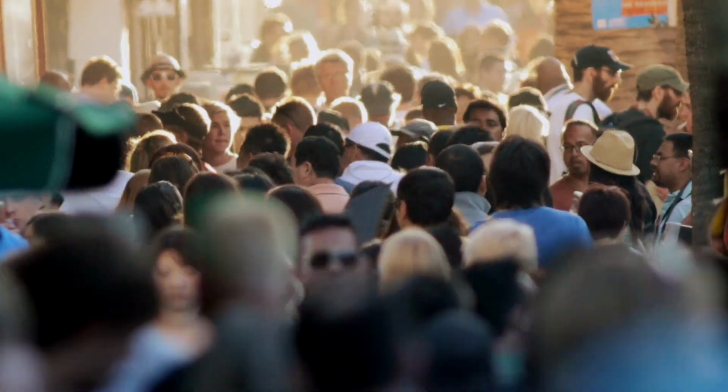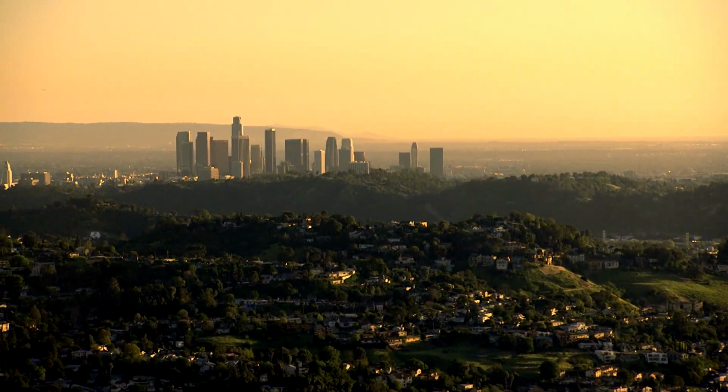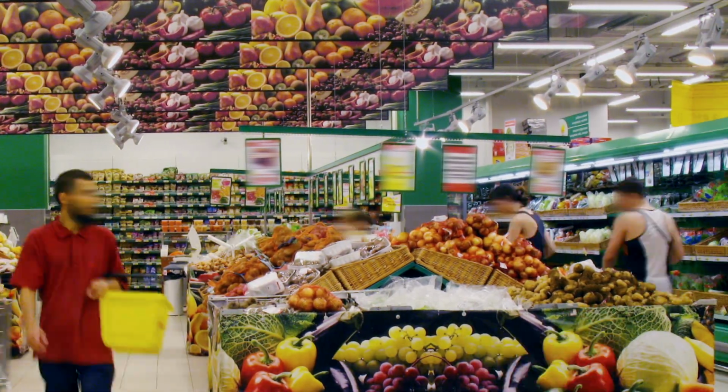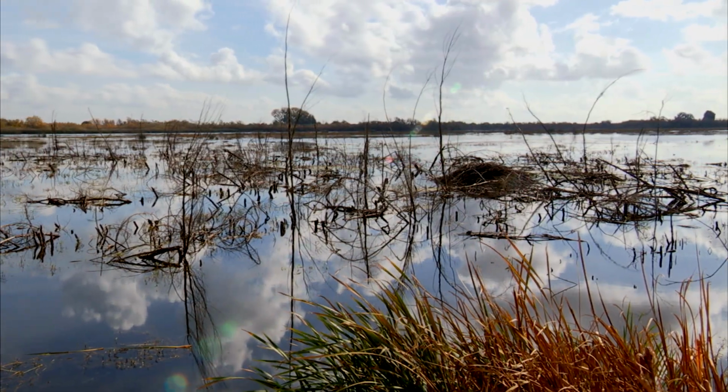25 million Californians in the Bay Area, Central Valley, and Southern California rely on water delivery infrastructure in the delta. Much of the nation's domestically grown fresh produce comes from water that flows through the delta. But the delta is in trouble.